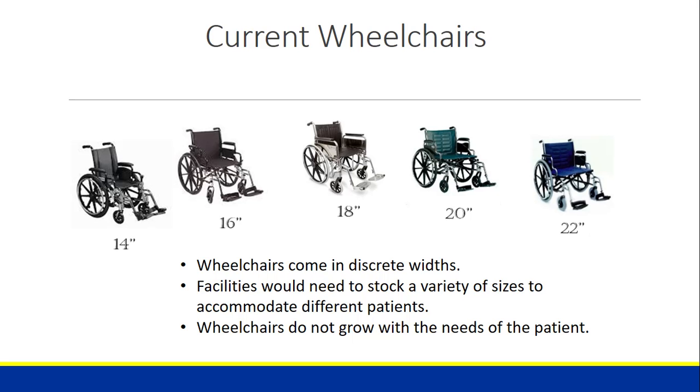And wheelchairs don't grow with the patient. If a patient gains or loses weight, which frequently happens in the frail elderly, or, like I said, think about a 5-year-old versus a 10-year-old, the chair's not going to grow with them. So this is what I'm faced with. I need a chair that grows or shrinks with my patient.